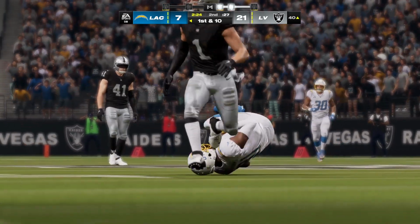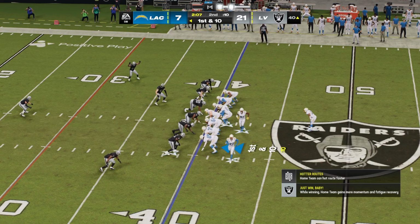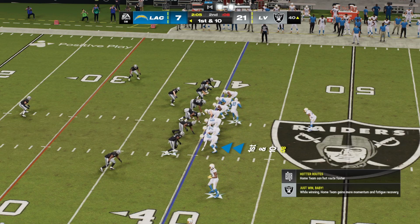Yeah, these are the types of plays they're going to need to hit on if they're going to get back into this game. It hasn't been the greatest of first halves, but this is a nice throw here on 3rd down, and they keep the drive going.